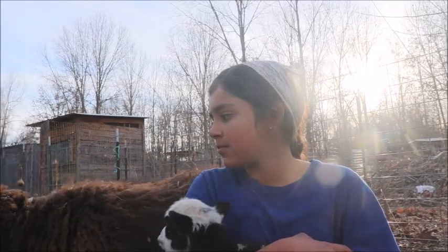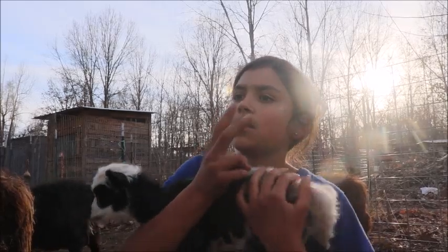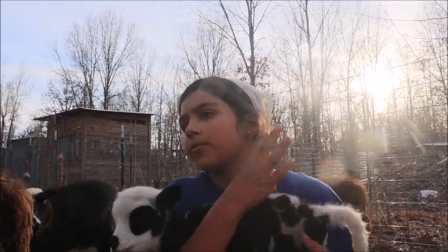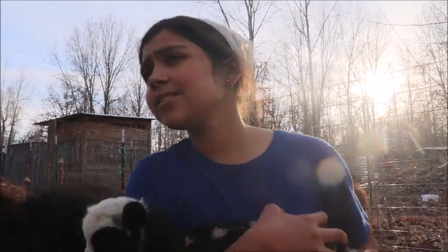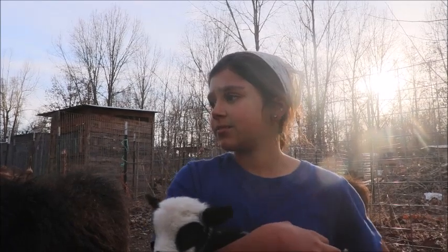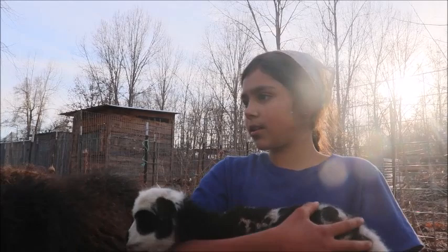Oh, how many more pregnant ewes do you think we have? Do you know off the top of your head? Recess, Crazy Horns. I know she's pregnant. And Skylight, Flower, Daisy, and probably Crazy Horns. Okay, that sounds about right. And then if any of the little ewes are pregnant, I'm not sure.